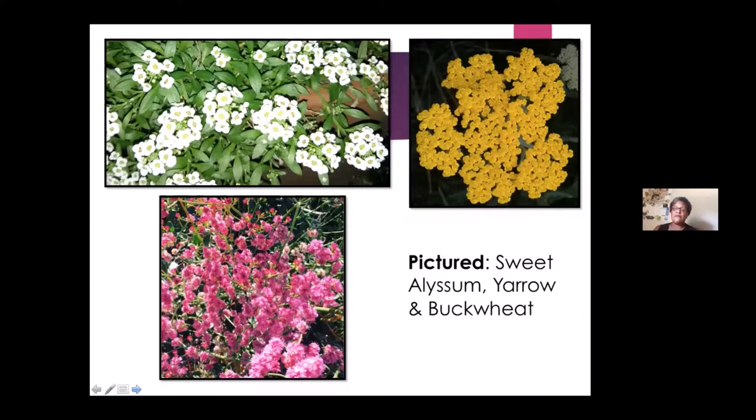So you have a lot of them. Buckwheat is a great plant. It comes in a variety of different colors. Again, bees love it, butterflies love it, sort of beneficial insects.